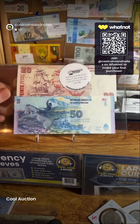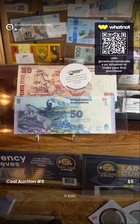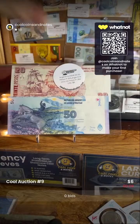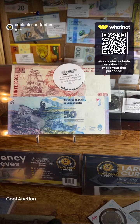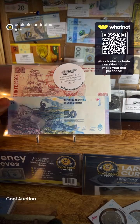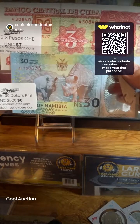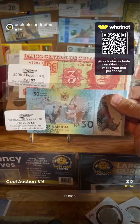Bang, bang, bang. We've got an Argentina. That's going to be the 20 and the 50 pesos, 2018, 2015. Awesome boat and cavalry guy with the flag flying, huh? Here we go. No worries. Well, I had another one. Thought I might have. All right, here we go.